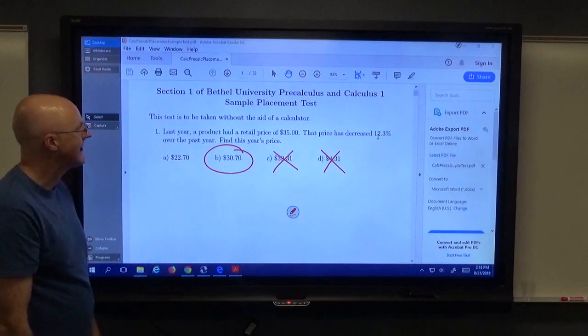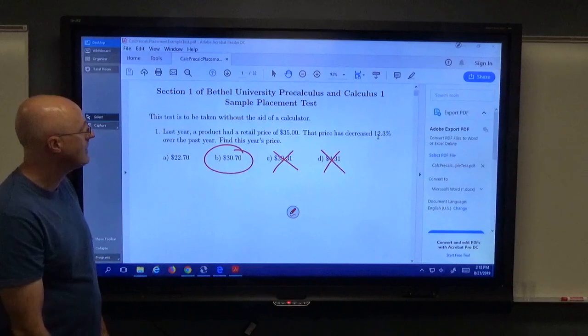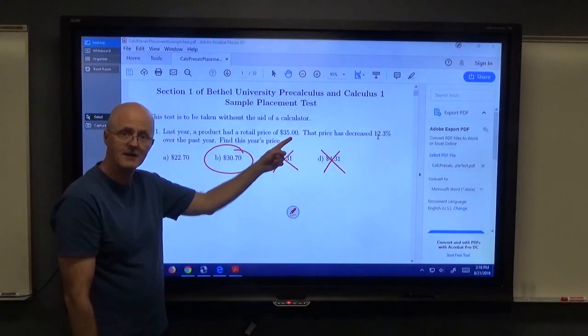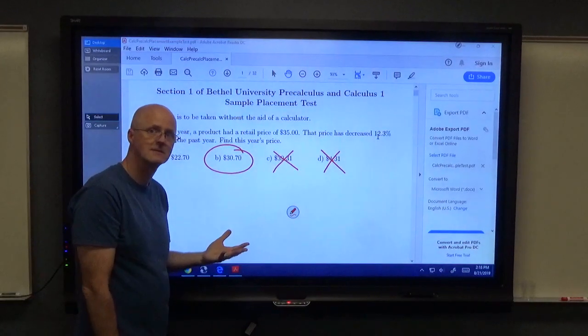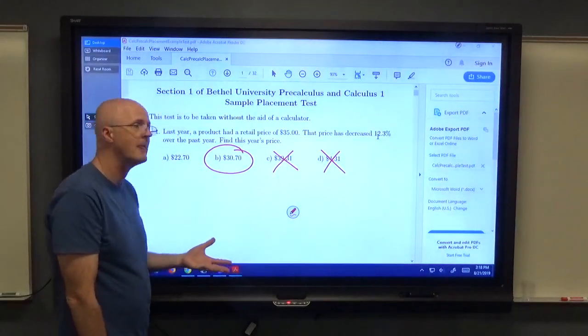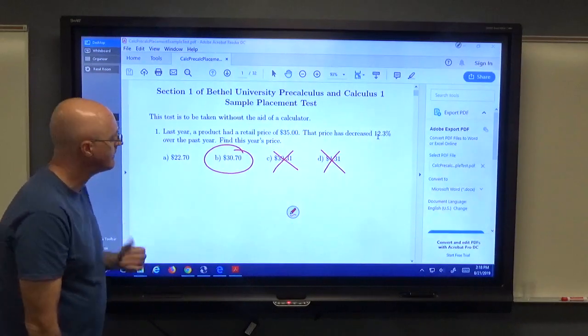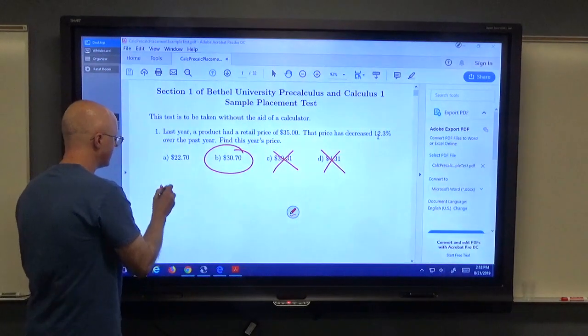Okay? Can you reason it out and be confident? Well, certainly a 10% decrease is easy to figure out. 10% of $35, just move the decimal place to the left one spot, is $3.50. So 35 minus 3.50 would be $31.50. The answer's got to be a little less than $31.50, which this is. If you want to be more confident, I will go ahead and show you that you can figure it out with some mental calculations.